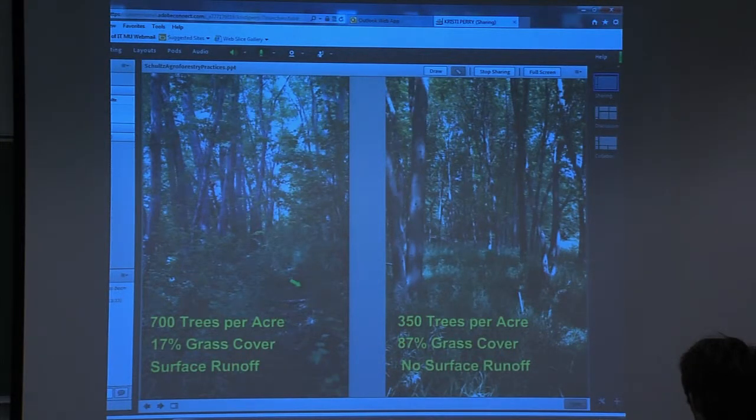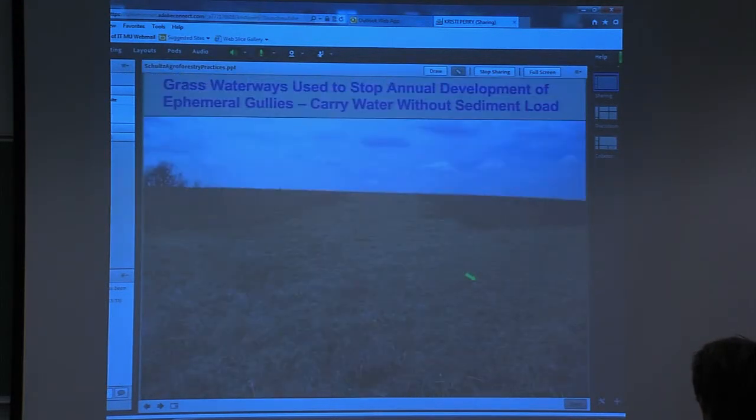ground. We took another plot of the same silver maple and cut half the trees out. And under there now, we have 87% grass cover, which provides a nice frictional zone for water moving across that surface. And we don't get that runoff, and we don't see the erosion from raindrop impact from the tree canopy.